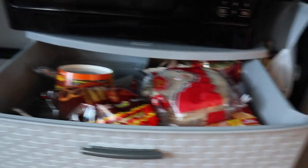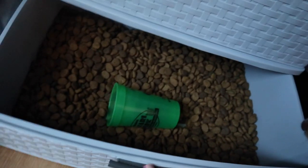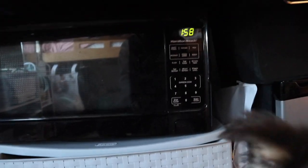And here I have this little organizer, little shelf thing. Drawer. I think I have some snacks. I don't know if you guys can see that. It's kind of hard to pull out. But these are just some snacks that I have. One has all of my dog stuff. And then at the bottom is Neptune's dog food. And then I also have Neptune's dog bed. And then I also have a microwave underneath my bed as well.